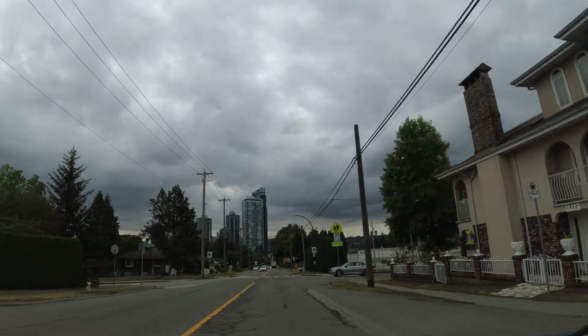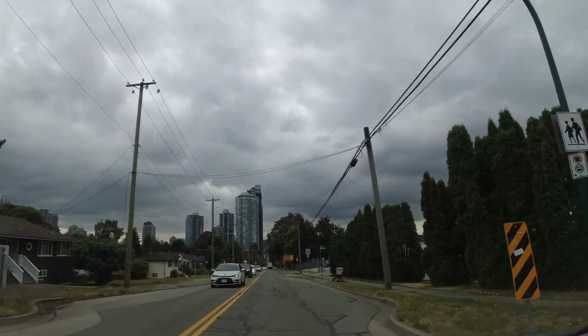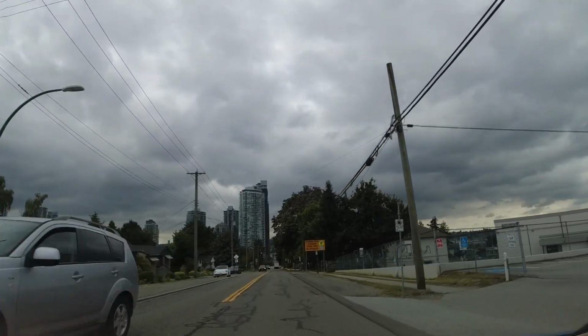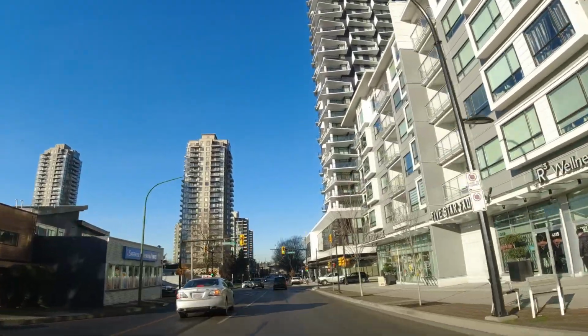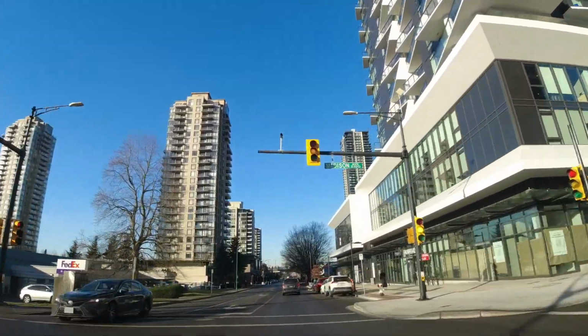Who has the right of way here? Me. It's a two-way intersection. People just stop, look both ways and go instead of creeping up and adhering to traffic rules and regulations properly. Oncoming traffic has the right of way. That's not a safe gap.